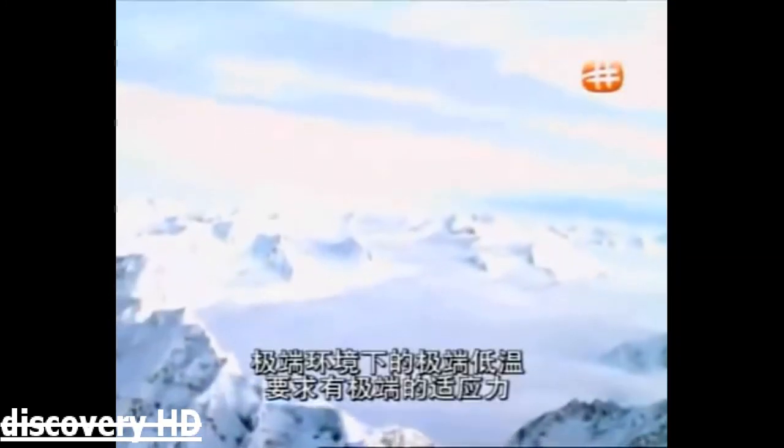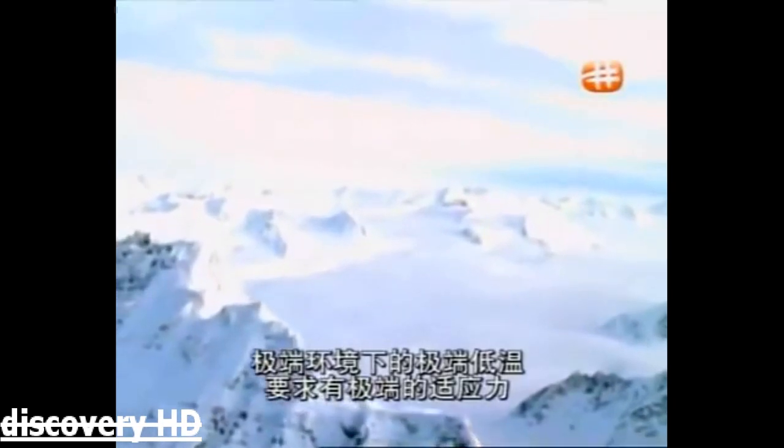Extreme cold in an extreme environment demands extreme adaptation. Large size and thick fur defeat cold. Wings and sharp eyes conquer difficult terrain. Opportunism and speed are vital tactics. To thrive in the cold, you must be built for the kill.